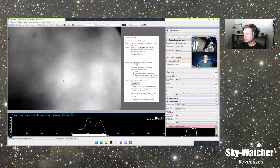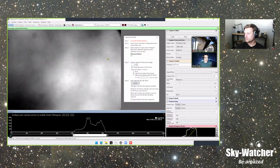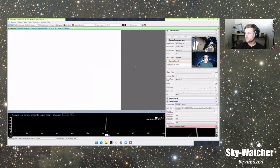Sometimes it takes a few seconds, depending on how many frames you've got and your exposure rate. In some cases, you may have to expose for even 2 seconds in extreme cases. So when I'm using my flat cap, my exposure times can be as high as 2 seconds, but I can lower the number of frames to average because I know I'm going to get a good clean image.